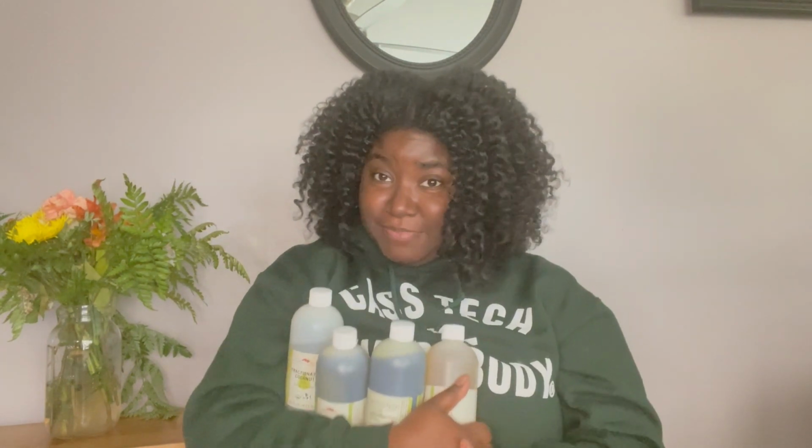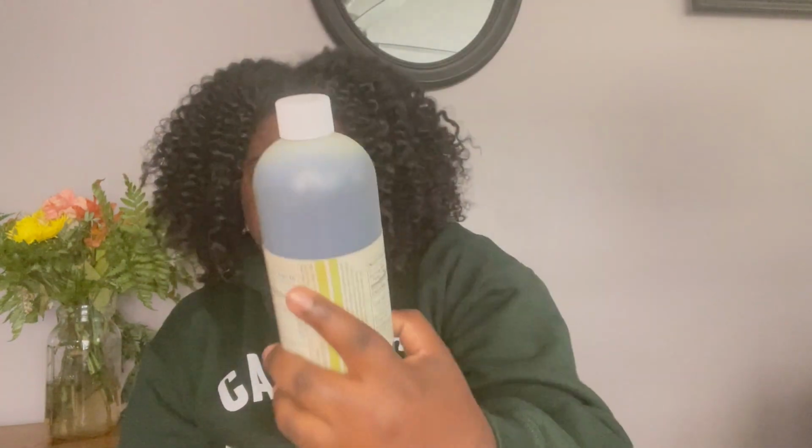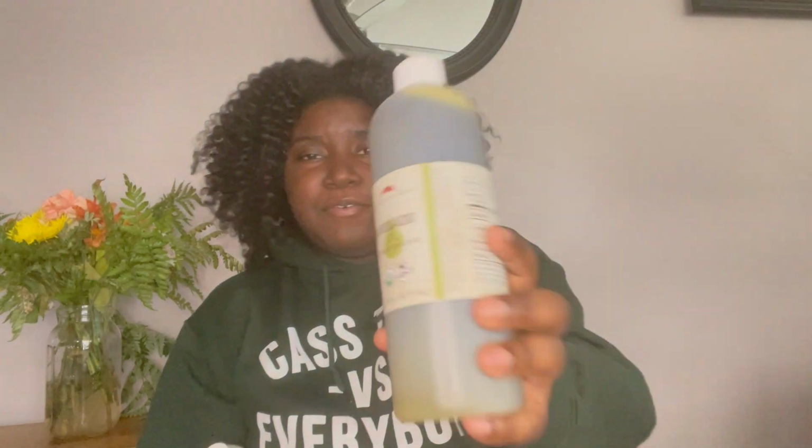So let's get started. First, I want to start off with my carrier oils. I purchased a few of them. I don't know if you all can see. The first one is Refined Sweet Almond Oil. This is like a go-to oil. You can use this for literally anything. Then some hemp seed oil, which is really good for your skin, especially if you have dry skin. Avocado oil.